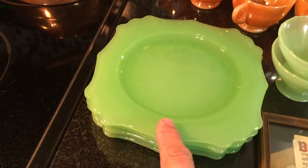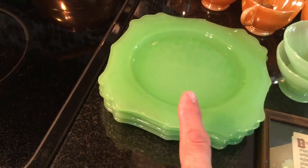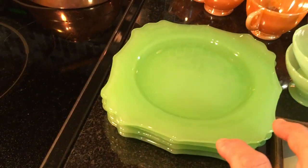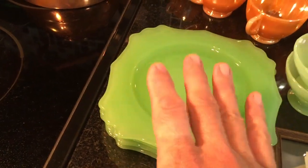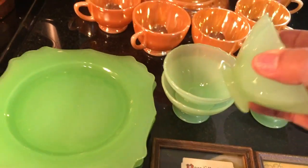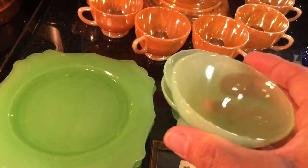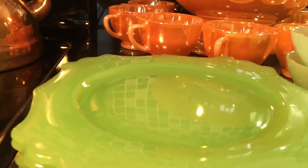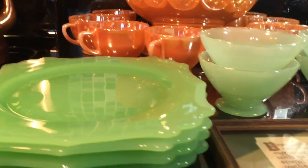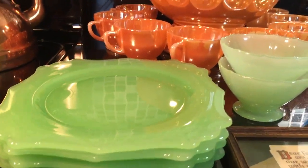The nice thing about the tumblers and the sherbets and everything else is that the base of the glass was jet black, so it was a really nice combination of green and black. These bases are not in the Elizabeth shape, and they're not black. So these might be from a different company, just sort of put together. But anyway, I'm really excited to find them, and I might hold on to them.